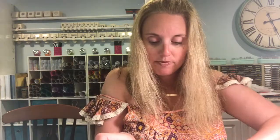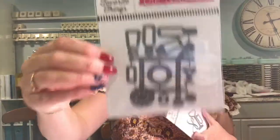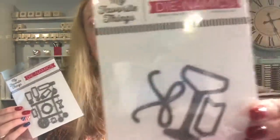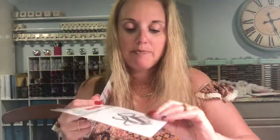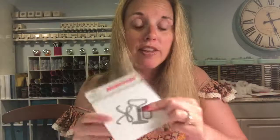Okay, and the next ones, let me see. These go together. All right, kind of trying to put these things together. So these two next to each other were really, really cute. This is the Birthday Cocktail and this is Cocktail Hour. You can make all different kinds of drinks with this. A little drink cart, which is so, so cute. And then you have this little martini glass, and you can make a little tag with it and have this as a bow like it's a present.